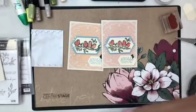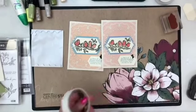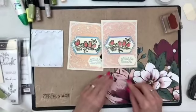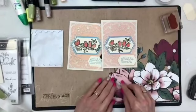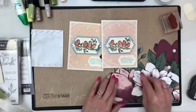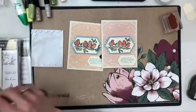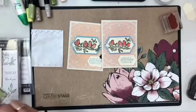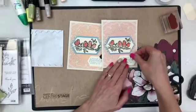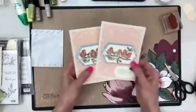Which means for this one, I have to take my glue dots out because I really have to roll this one up. Get them on there. Actually, I'm going to put 2 on there, just to make sure. There we go. Press them down. Same card, two different ideas.